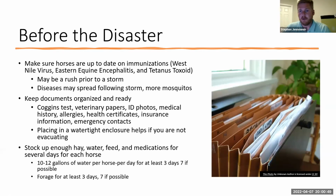So some things to do before a hurricane or disaster, and this is probably a good idea to do anyway. Make sure your horses are up to date on immunizations, specifically West Nile virus, Eastern equine encephalitis, and tetanus toxoid. And there could be a rush before a storm, because the overall theme of this presentation is kind of don't wait till the last minute. So if you wait till the last minute, there's a storm, we're in the disaster cone, there could be a rush. You might have a harder time getting to the vet. It might be a longer line. They might run out of supplies. And following a storm, especially if you have to leave your horses on site, there's going to be more mosquitoes, potentially more diseases spreading.